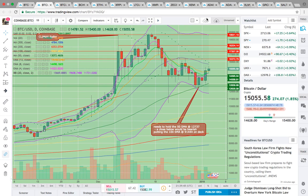The cryptocurrency markets' candle will set here at 4 o'clock, and then we'll be looking at a new candle forming. First up is Bitcoin Coinbase, and as you can see, it is still above that orange line, which is EMA 13, currently at 14,697. So it needs to hold that level and then get above the middle Bollinger Band, currently at 15,669.